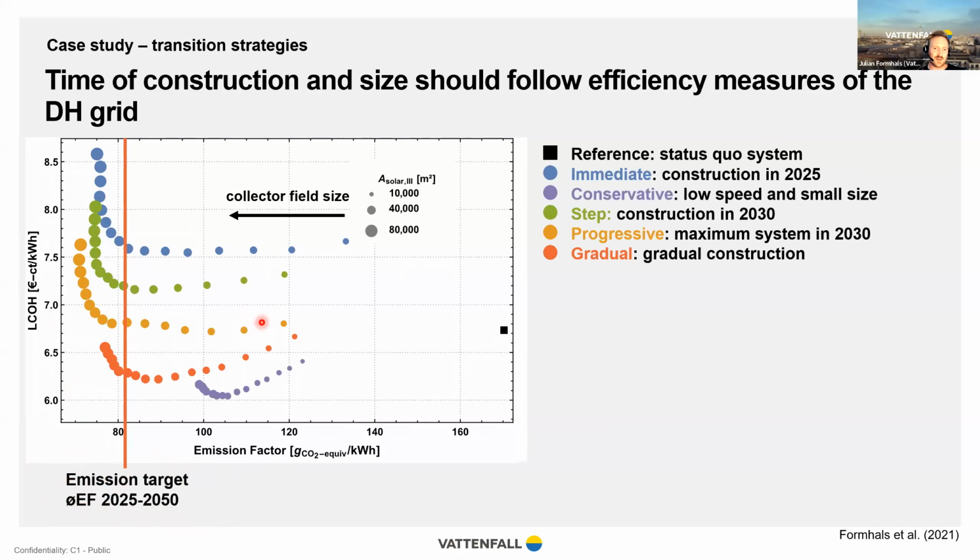So, and here are the other strategies we looked into. A more conservative strategy with a low speed and small sizes of the components, a stepwise construction in 2030 of all the components, a progressive, which has a maximum system already in 2030, and a gradual construction, which gradually increases the size of our solar thermal collectors and the seasonal storage. And as you can see, this gradual strategy is the most economic way to reach our emission target.